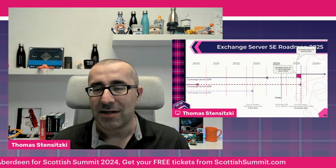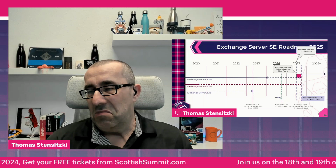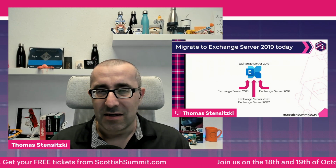But nevertheless, you should start planning ahead on how you want to migrate your on-premises environment if you still want or need on-premises Exchange servers. Well, and later in fall 2025, CU1 will be available. I just mentioned this in this slide as well, just for completeness reasons. Therefore, my recommendation is move to Exchange Server 2019 today, especially if you are running Exchange Server editions that are not supported as of today. Prepare your Exchange organization. It's time to make your Exchange organization more secure.